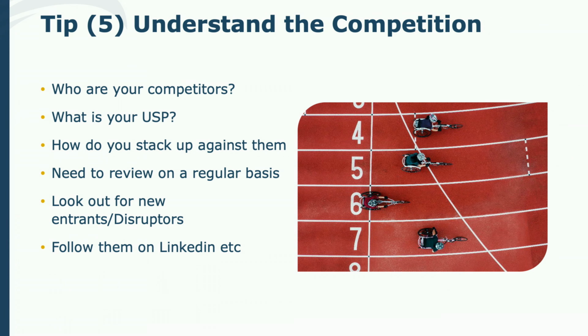Okay, 5, understanding the competition. Who is your competitor? If you don't have a competition, that's great, but the chances are there'll be someone looking at what you're doing, seeing it as innovative, and then moving forward or potentially competing. So definitely keep an eye on competitors, understand what your unique selling point is, how you stack up against them, and how you need to review this on a regular basis.